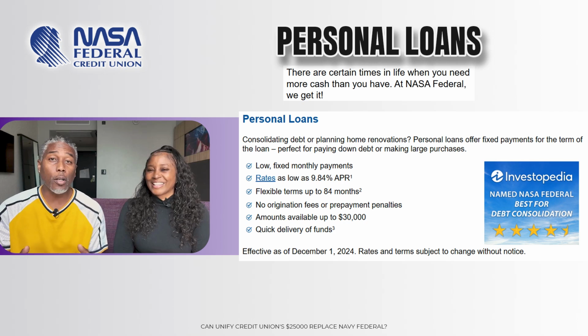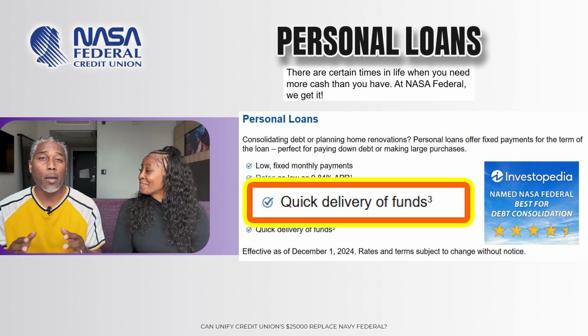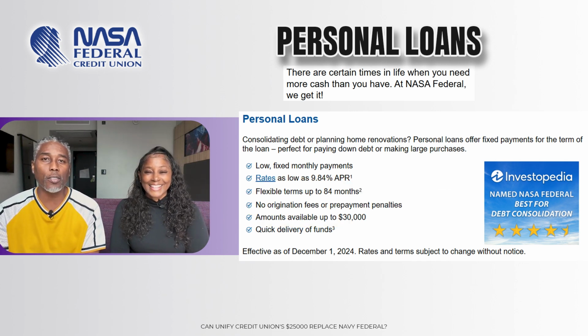And guess what? When you bring those utilizations down, now your credit score goes up. So think about this personal loan. Also remember, guys, you get a quick delivery of funds, which means you probably get the money in as little as 48 hours. But Glory, let's tell them about the auto loans that they have.